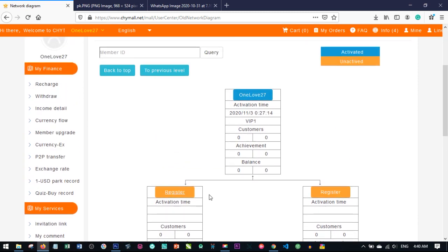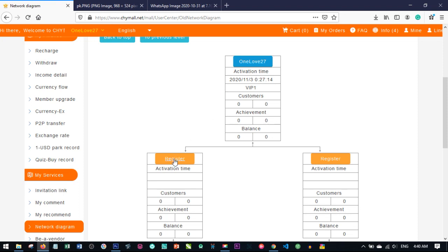So you come here, either left or right, you just click on register, select the VIP level. Now, for instance, I equally have a video, so that I will not make this video too long. I equally have a video that shows you how to register, the different ways you can register people, either directly from your account or by sending an invitation link. So you just click on register here.